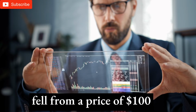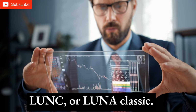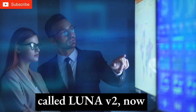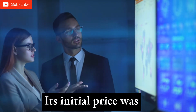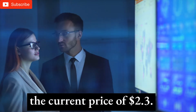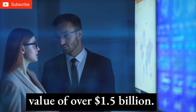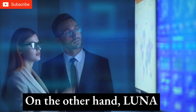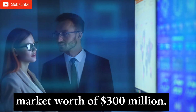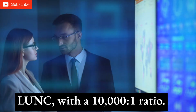The original LUNA, which fell from a price of $100 to a few cents, was dubbed LUNC or LUNA Classic. To revitalize the firm, the creator released another token on a new network called LUNA V2, now known as the LUNA token. Its initial price was approximately $18, but it quickly dropped to the current price of $2.30. The current price of LUNC is about $0, with a market value of over $1.5 billion. On the other hand, LUNA prices are at $2.30 with a market worth of $300 million. LUNA seems to have almost the same tokenomics as LUNC, with a 10,000:1 ratio.